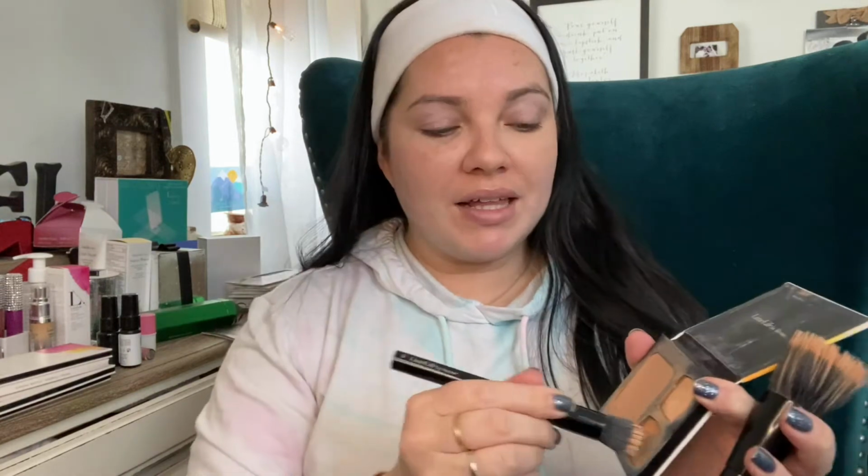But once you figure out what tool works best for your face, if you're struggling, I love to use, we actually have a blender that is latex free, dye free. You can submerge it in water. It's kind of like a skin on skin application. But for me lately, I've been really digging the brush. So I love brush number 5.